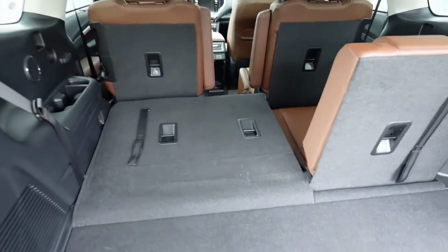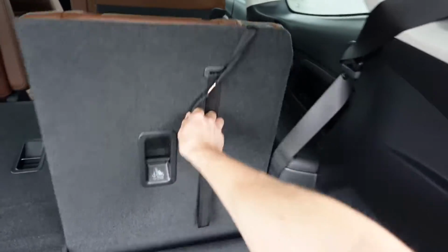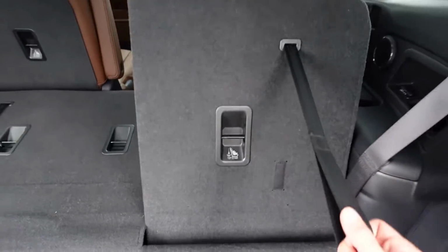You can get that out of the way nicely. Not really all too hard to do from back here. You can see that recline, and then with it all folded nice and flat. And also from here, super easy to just grab these and we can pull these up.